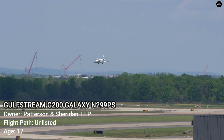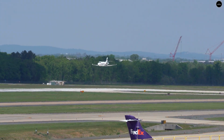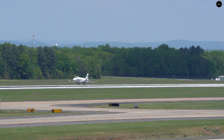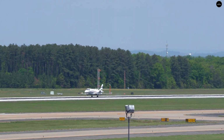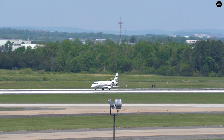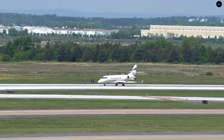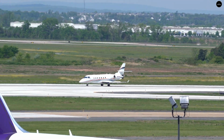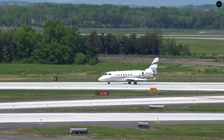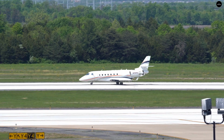Got a private jet inbound. Hopefully we see the Korean 737 BBJ leave today. I do see that the South Korean president is meeting with President Biden at the White House today, so I wonder how long he'll be there, and if they'll fly back tonight or tomorrow. Hopefully they fly back today and we're able to catch it.